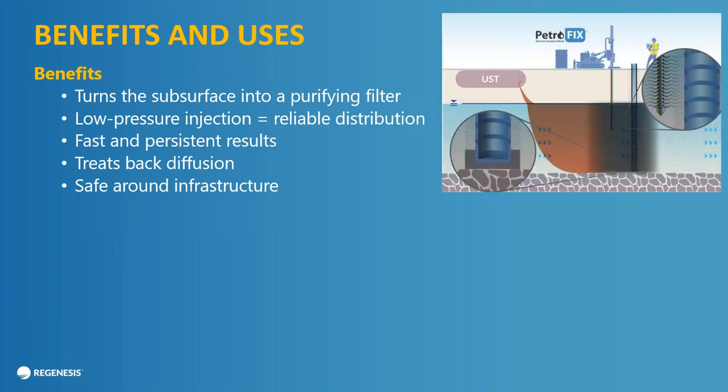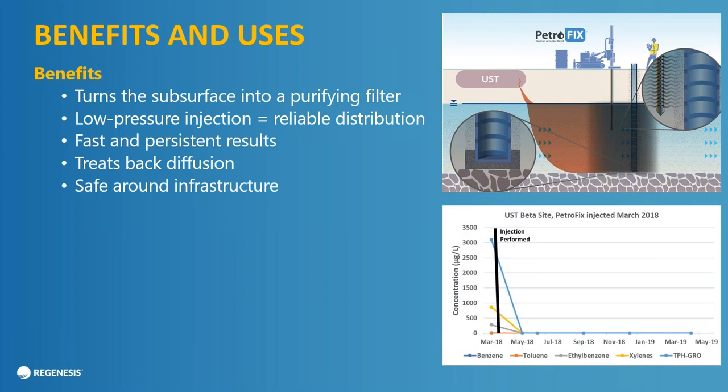Because it's such a small activated carbon particle, it lets us put it in the ground using low pressure injection. And we believe that low pressure injection, showing this cartoon on the upper right, gives you a nice, even, uniform flooding into the conductive zones of an aquifer versus, say, a high pressure fracture approach where you might have uneven fracture planes, et cetera. It does give you fast and persistent results.